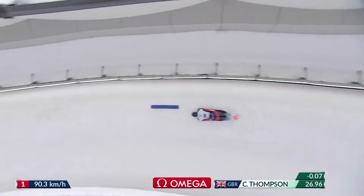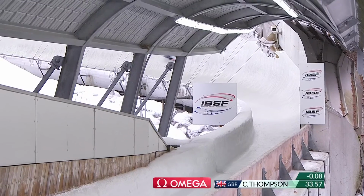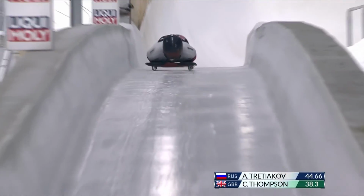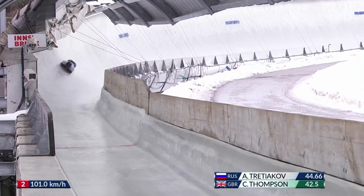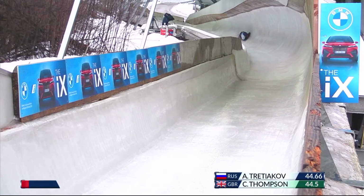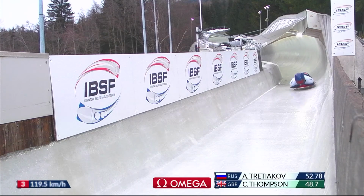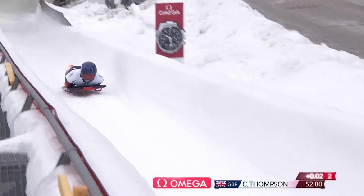If you don't have a good start, especially on this track, you have no chance. Little tap. He's still got the lead, Martin. This is going to be close. This is going to break up that Russian dominance. He's coming back. Might be right to the hundredth. Could be a tie. Wow.